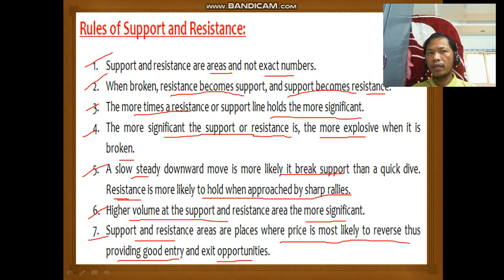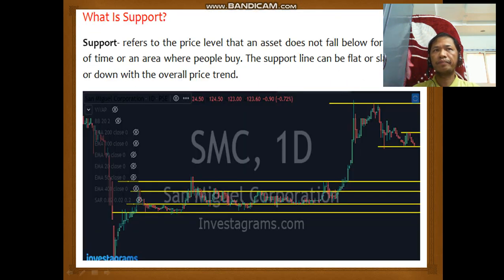So this is support, it means the area where we need to look, and this is the area where the buyers want to buy. And the resistance is the area where the sellers want to sell. This is the exit area, no? If you buy at the support and the price goes up to the resistance, then if there is a rejection, you need to take some of your profit. So this is the reason why there is support and resistance. Buy at the support, sell at the resistance area if there is rejection.